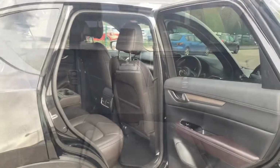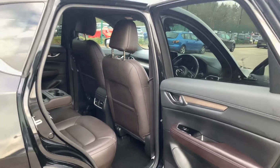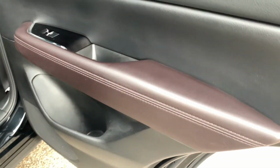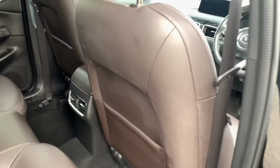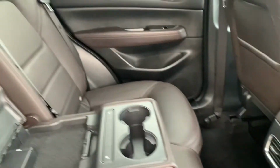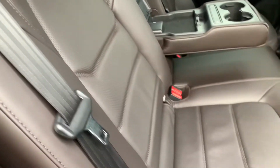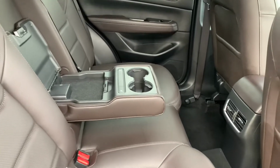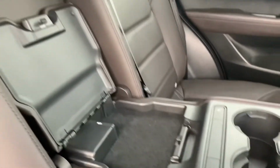So here we are on the interior of the CX-5. So I'm going to be showing the general condition and pointing out some of the features from the initial outside. First of all, the finish is great, so you have a leather door card. You also have this wood finish as well, giving you a real feel of premium quality in this vehicle. In the rear, seats have been kept in great condition. Finished in this really dark brown interior.